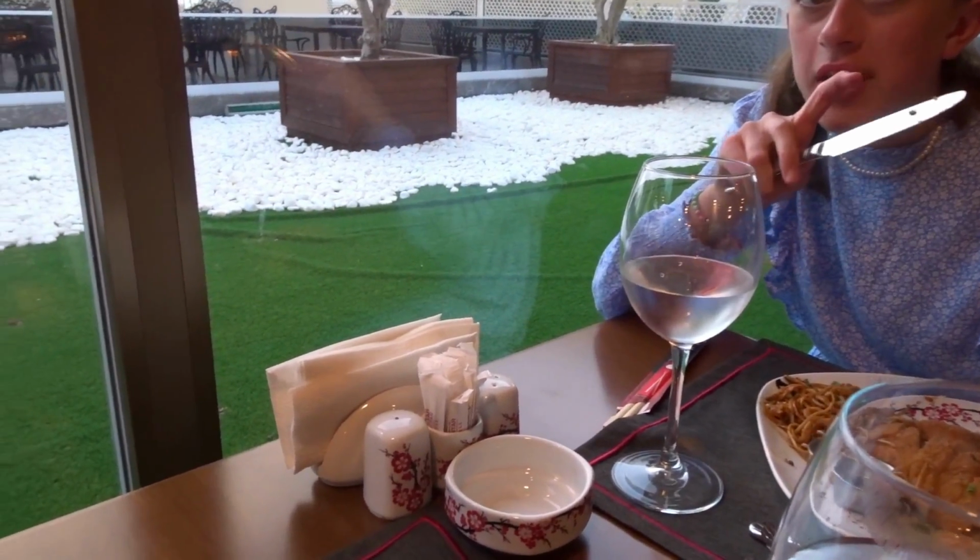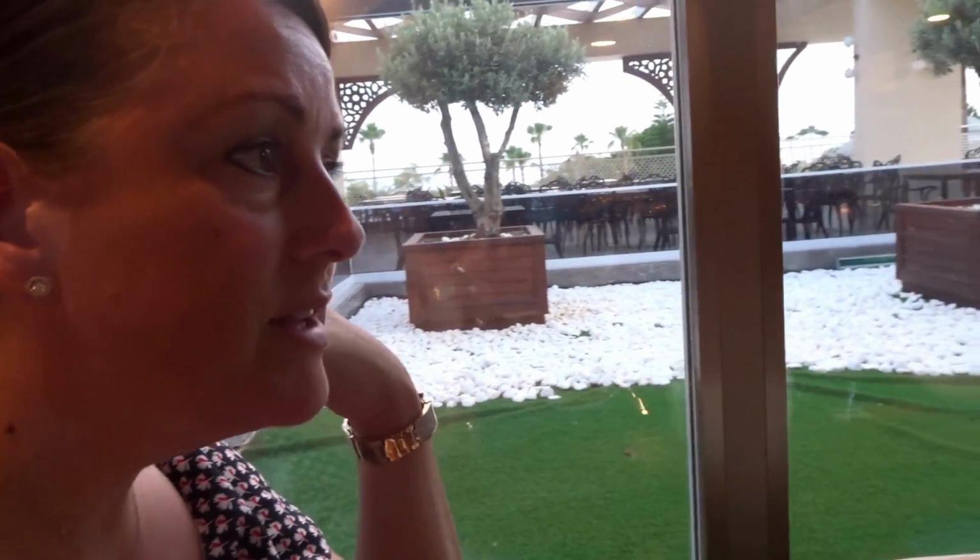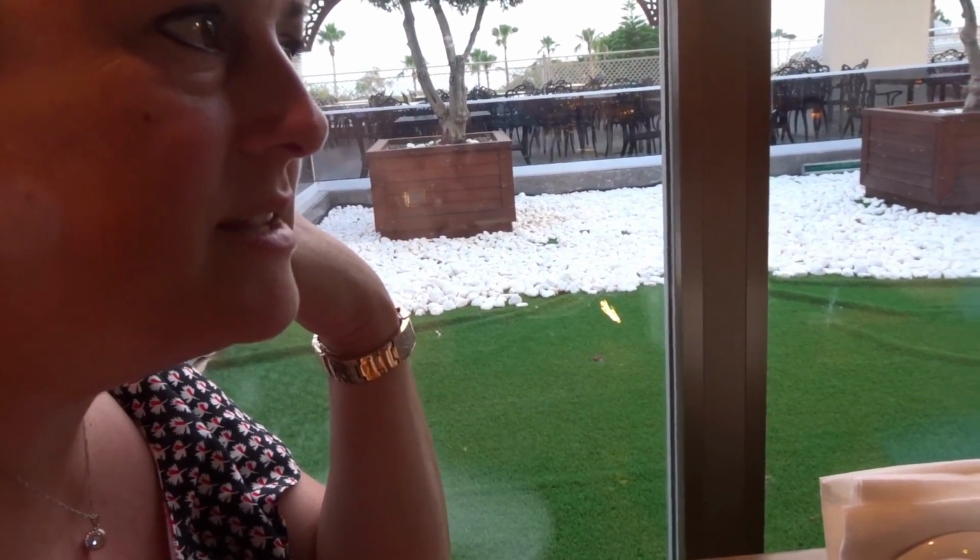So trying the main meal and it's really beautiful. Chicken's really good, the duck's really good. What are you on like? Yeah, I'm loving it. And the noodles are really tasty as well. I think the mains definitely seem nicer than the starters. I think they're better.